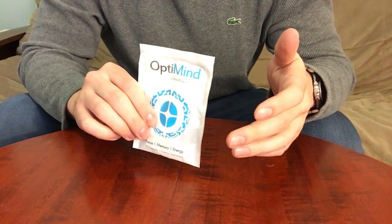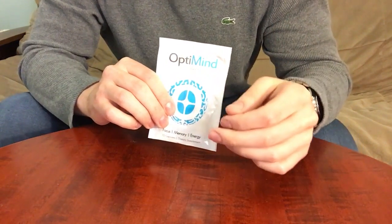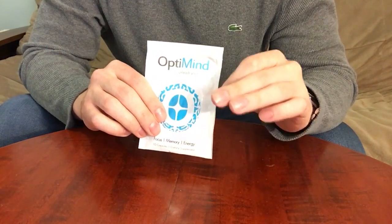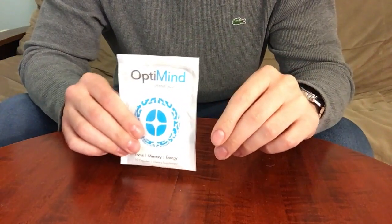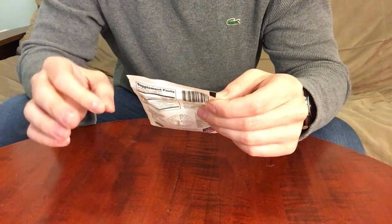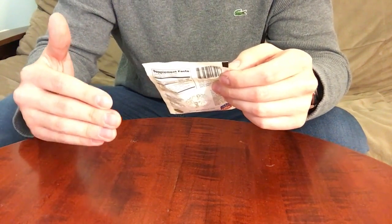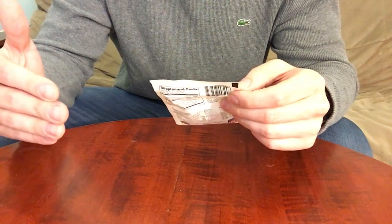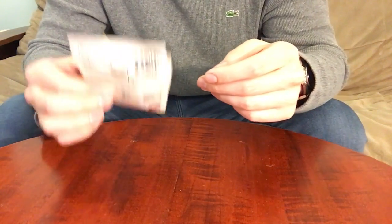So, like I said before, I've taken all the top nootropics under the sun: Alpha Brain, MindLab Pro, True Brain, and now OptiMind. And I have to say, based on my experiences, because I've taken this more than once, OptiMind is definitely one of the best out there. It really does have a strong effect from the beginning, which is what I like, and it doesn't give you a big crash at the end like some nootropics do with caffeine in it, especially some energy drinks out there.